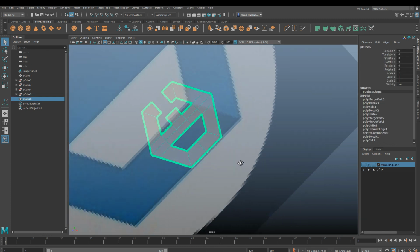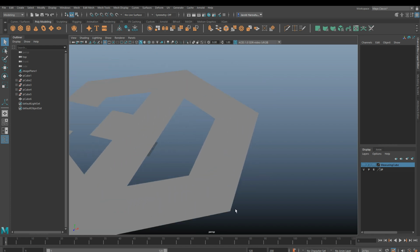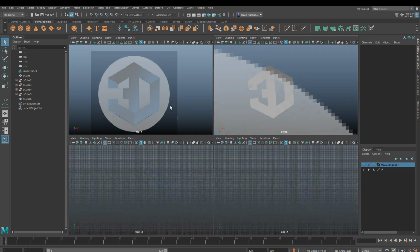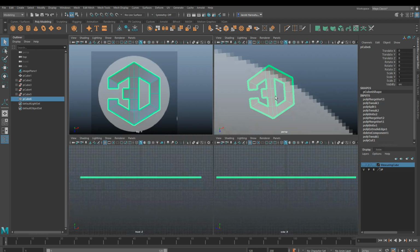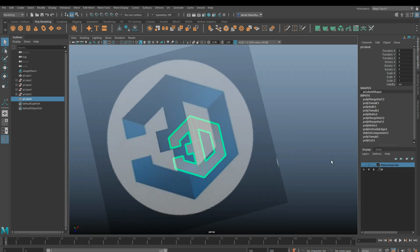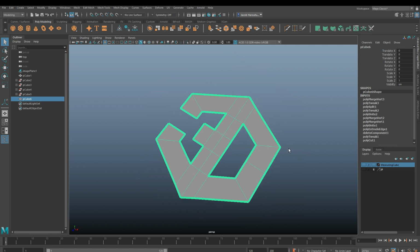And I want to get rid of these super sharp polygonal edges and have a little bit of a chamfer there. It just makes it look nicer and more natural. And to do that, we're going to be working in subdivisions here. So I'm going to go ahead and turn off visibility, and we're going to start getting into subdivision modeling.